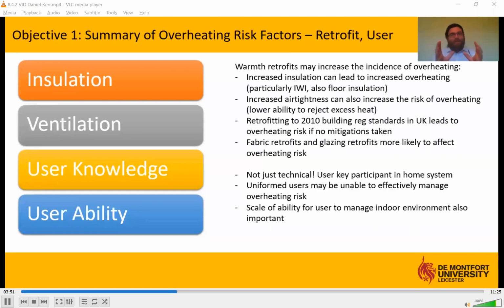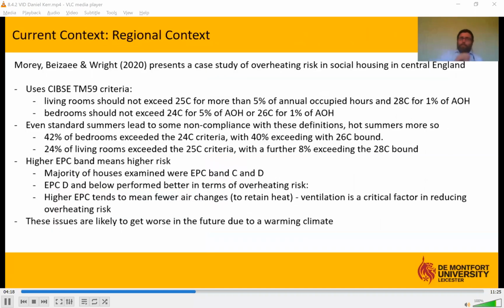But it's not just technical, and this is a key point in this research, that the user is very much a participant in the home system. We know this from warmth retrofits for energy efficiency, but it also occurs in overheating. So uninformed users may be unable to effectively manage their own overheating risk, and the ability of the user to manage their own indoor environment is also crucial in considering the kind of interventions that might be necessary, either behavioral or technical, to reduce overheating risk.